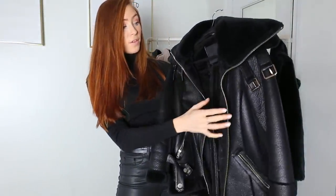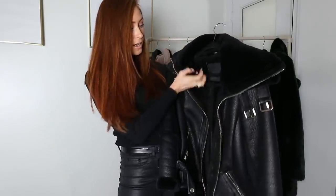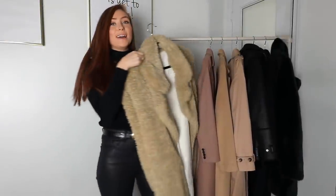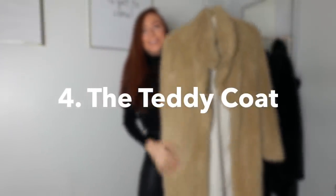This is probably one of the pieces I have from them that is my favorite still, and I've had this for over a year now. But overall, just a great one to have in your wardrobe, and one I definitely recommend. Okay, and then moving on to this furry little baby.